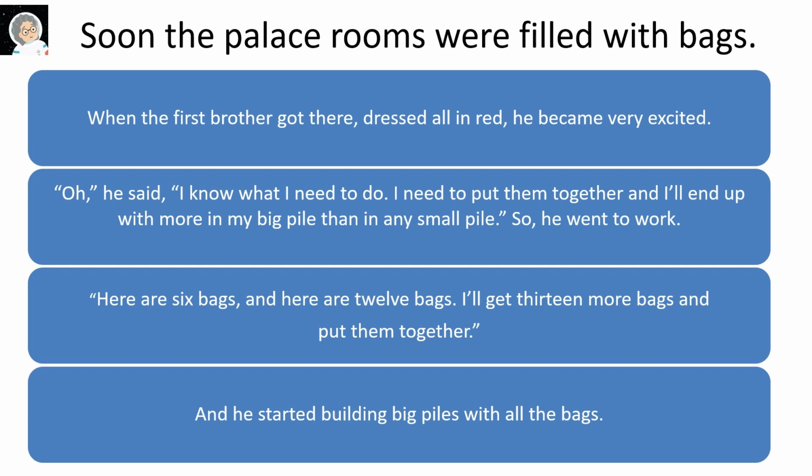When the first brother got there, dressed all in red, he became very excited. "Oh," he said, "I know what I need to do. I need to put them together, and I'll end up with more in my big pile than in any small pile." So he went to work. "Here are 6 bags, and here are 12 bags. I'll get 13 more bags and put them together." And he started building big piles with all the bags.